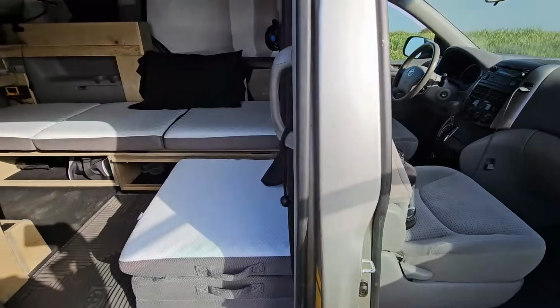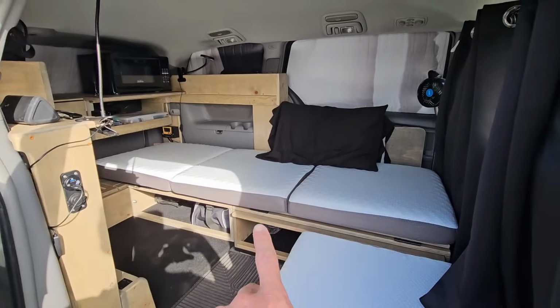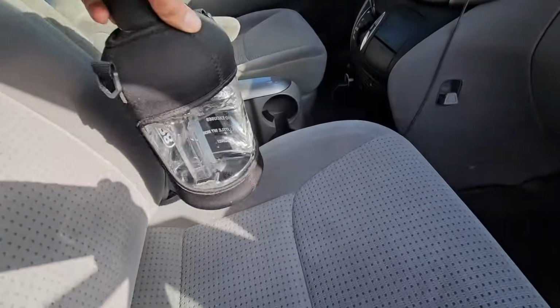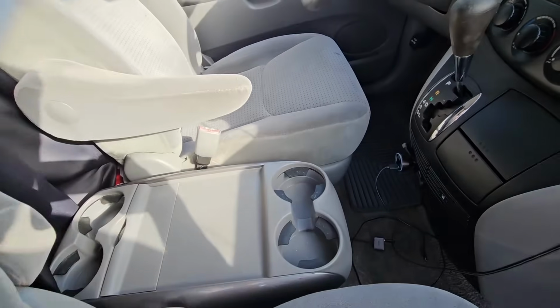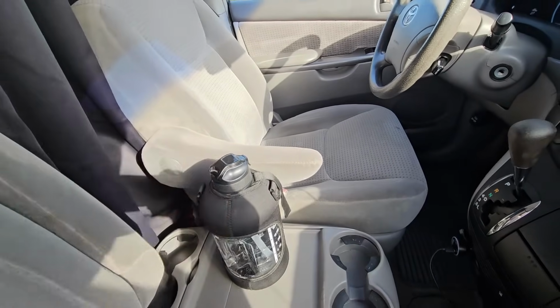What I like to do normally when I am in this current configuration, which is the single bed, is I go ahead and place the mattress up front. My water bottle would go right here in this center console. It's accessible from the bed, I can just reach and get it.